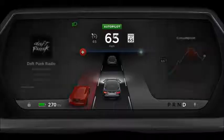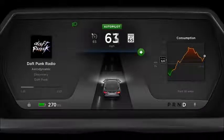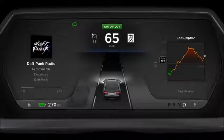Yeah, so it'll warn you initially with a visual warning if there's a potential collision risk, so it'll turn the object red. And then it'll give you an audible warning if you don't see that, and of course it'll resist steering into things that it thinks are danger. So you can still overpower the steering, but it's going to give you tactile feedback that you're probably headed towards something that the car thinks may be dangerous.